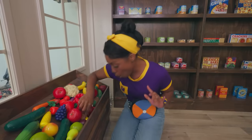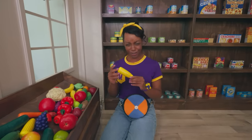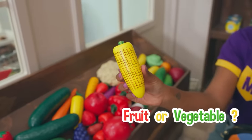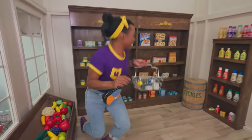Okay. Ooh, check it out, a piece of corn. Mmm, that's delicious. Do you know if it's a fruit or a vegetable? Right, a yummy vegetable. All right, let's go check out now.